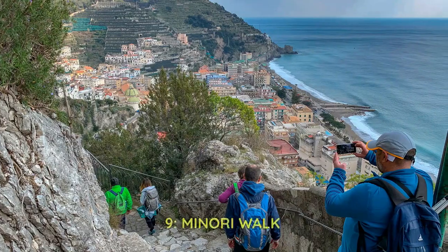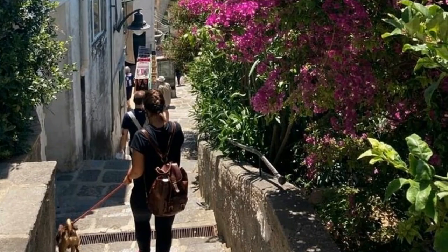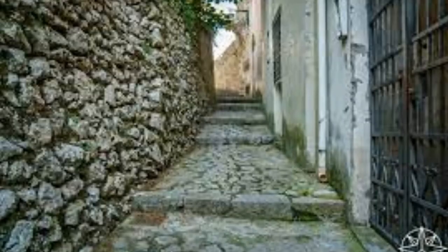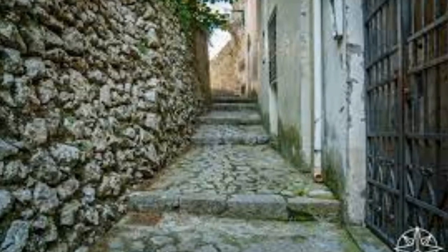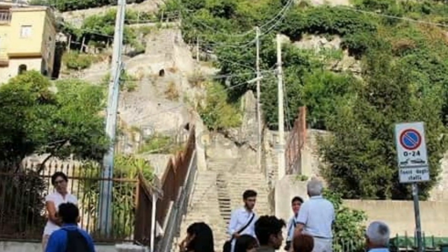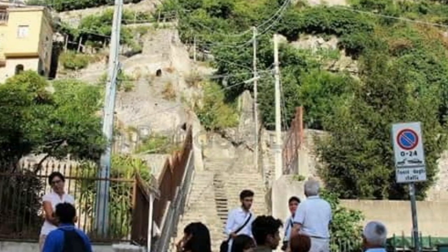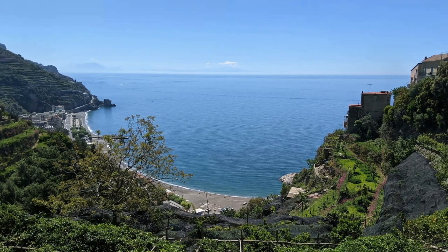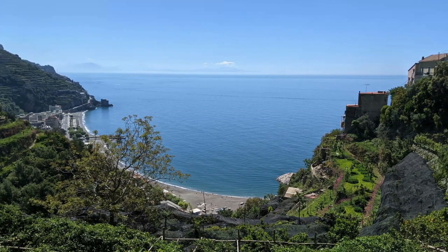Sea. 9. Minori Walk. One of the best ways to explore Minori and its surrounding regions is on foot. If you fancy a hike, consider taking the stairs to Minori from Ravello. The trail begins at Villa Rufolo, where a downhill staircase at the archway will take you to the village of Minori. The hike is fairly easy, just follow the signs to avoid any paths leading uphill. The hike is downhill. The road to Minori offers breathtaking views of terraces, vineyards, gardens, and the Amalfi coast.